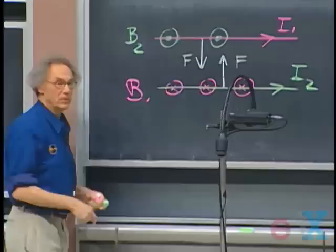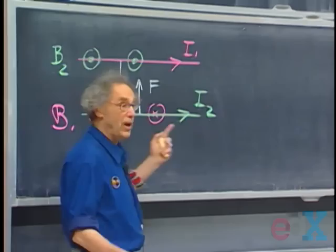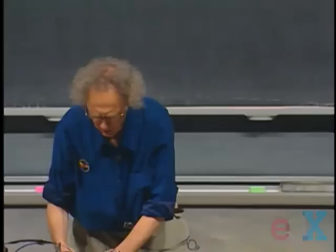However, if I leave everything the same, but I reverse the direction of I2, so now the two currents are in opposite direction, then the forces will flip over, and so now the two wires repel each other. And I will demonstrate that to you. I have those two wires here, and you will see them there on the screen. I will explain what you're looking at in some detail.